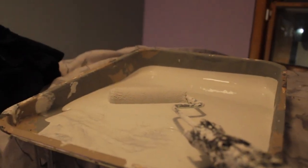Okay, so one of the biggest changes I made to my room was the color change. Obviously, I did the typical YouTuber thing of painting my walls white because I wanted the room to be light and airy and really maximize the lighting that comes into my room.